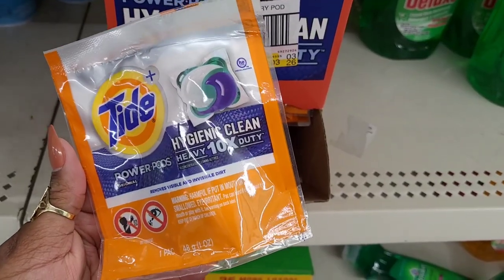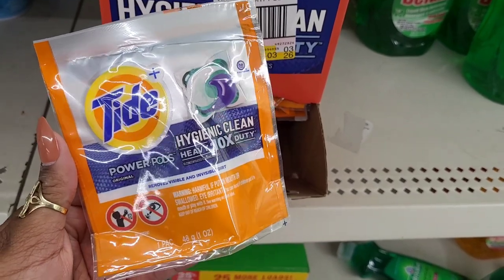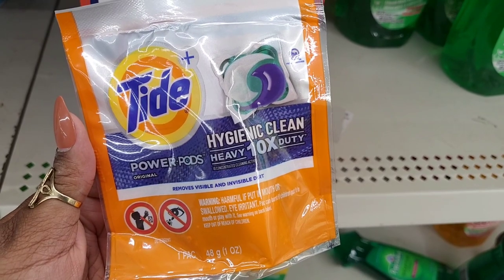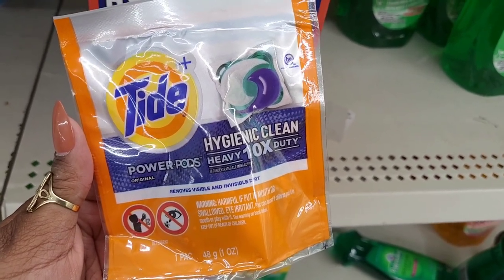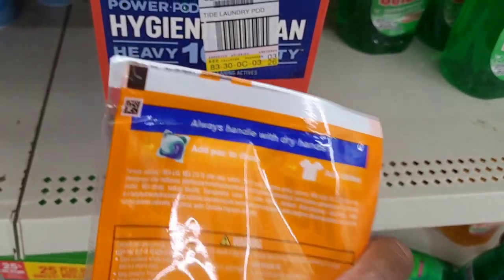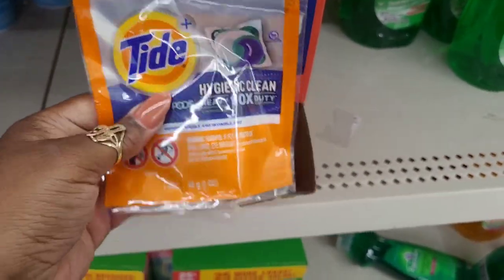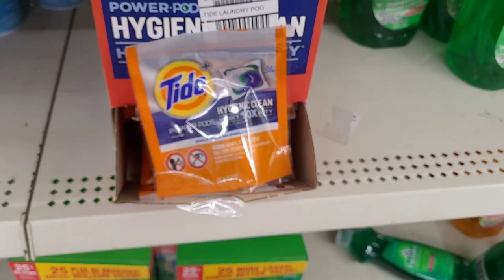They have these Tide Hygienic Clean Heavy Duty 10 times Power Pods right here. Removes visible and invisible dirt. You only get 1 though. And get 1 of that.